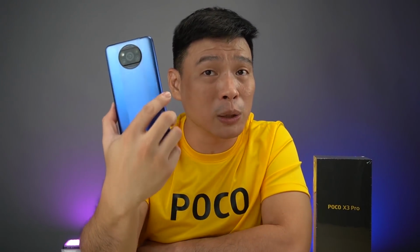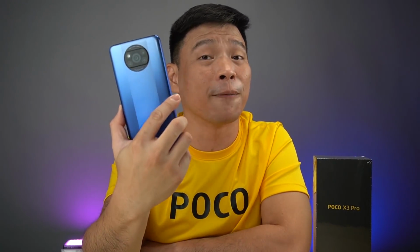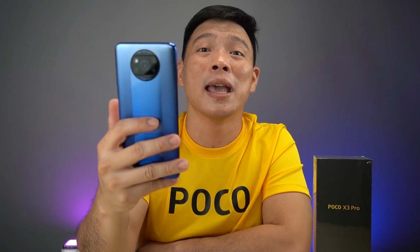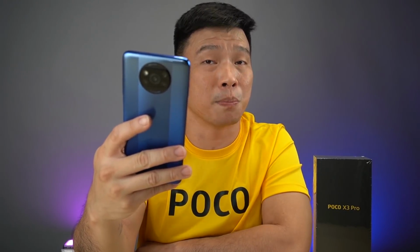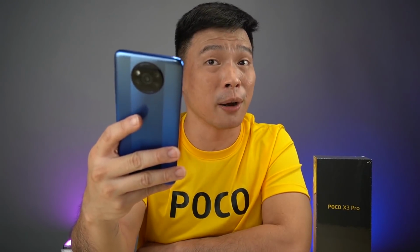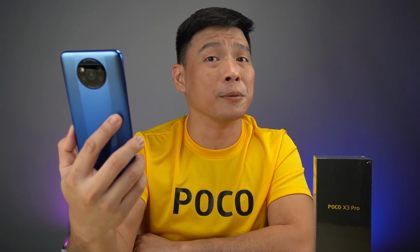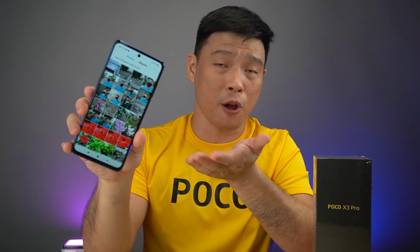Even though the camera on this phone is nerfed down from 64 to 48 megapixels from the POCO X3, I can see it took some nice shots outdoors, and I can see it's punchy, it's bright, and it's very sharp. Taking some indoor low light shots is also pretty good on this phone. How about we check some photos from the front camera.